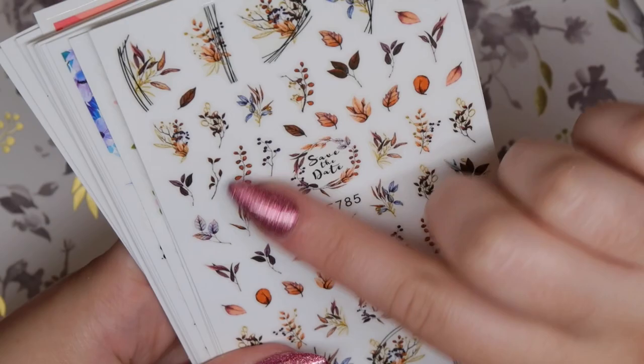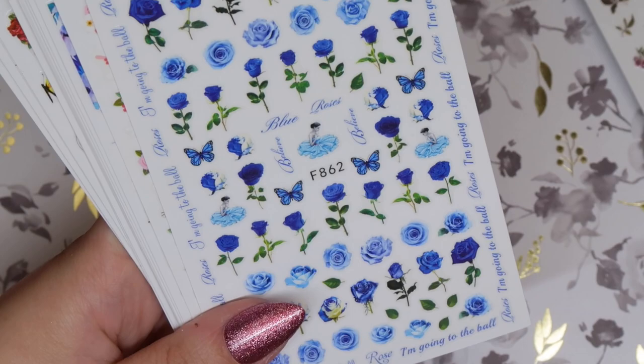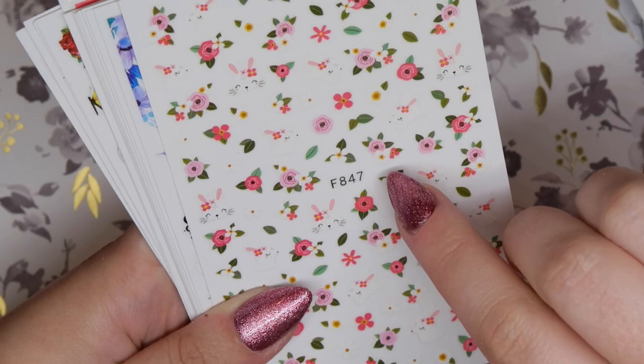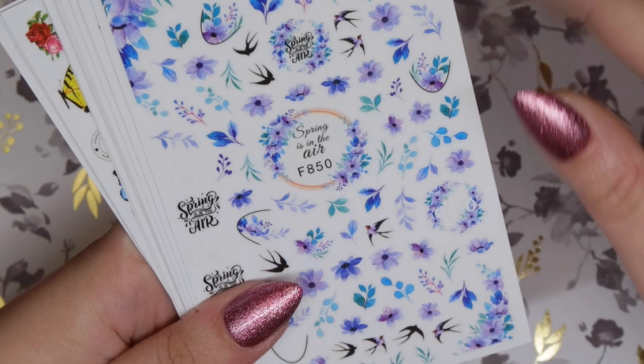This is one of my favorite fall ones. I love the colors of the leaves on here. This one too, I really like that as well. Now this is 100% spring. It's got like the little bunnies on it, but I really like the shape of the flowers on here. And I actually had somebody inquiring as to whether or not I had decals with these flowers on, and now I do. So if you're watching, they're here.